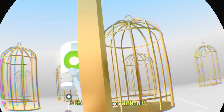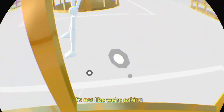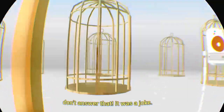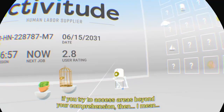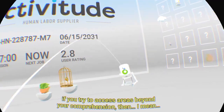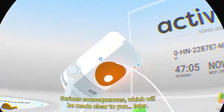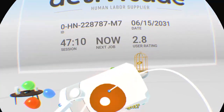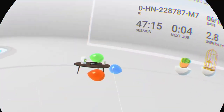Is this job just too difficult? This is entry-level stuff. You shouldn't be struggling. It's not like we're asking you to reinvent the wheel. I mean, is that something that interests you? Because we can talk about that. Don't answer that. It was a joke. If this happens again, if you try to access areas beyond your comprehension, then, I mean, there will be consequences. Yeah, serious consequences, which will be made clear to you later. But I'm not going to have to do that, right? This is going to work. You're going to do better. Make me proud.